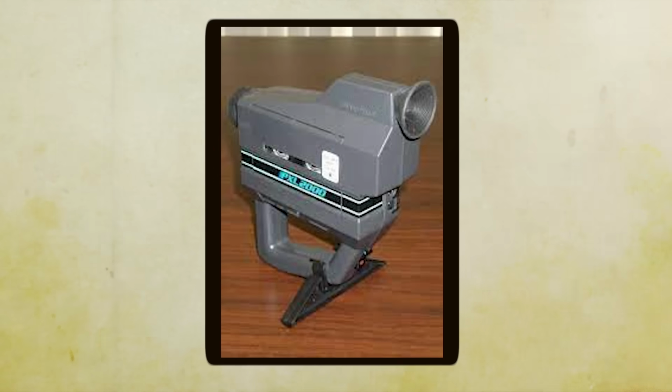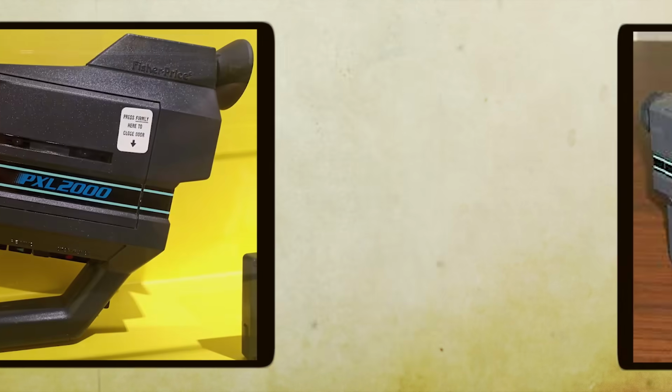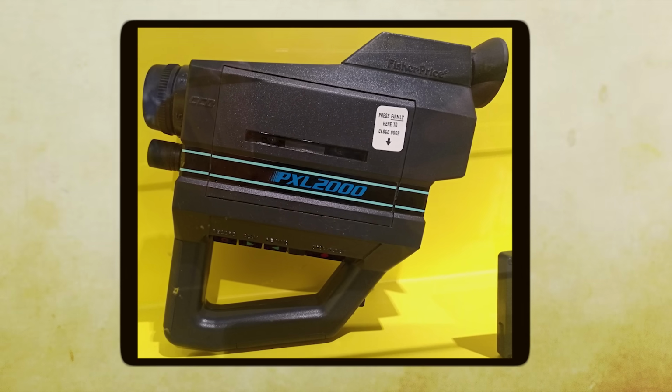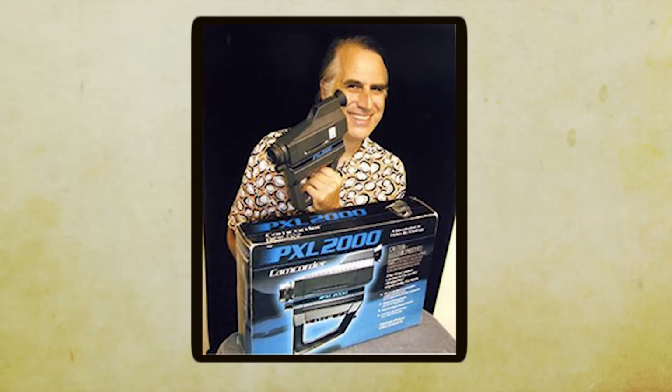But the PXL 2000 had some glaring issues, one of which was the abysmal video quality even by 1980s standards. The black and white footage it produced was grainy, distorted, and had a distinctive pixelated look. It was far from the high-quality recordings that were becoming increasingly common.